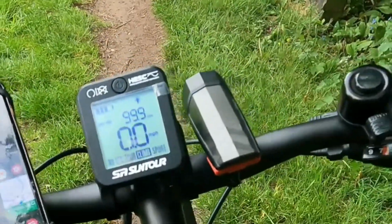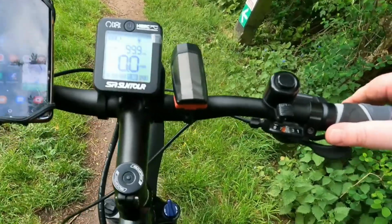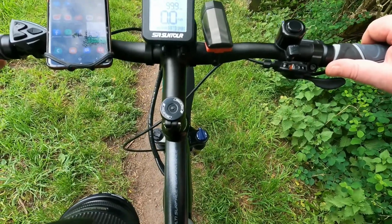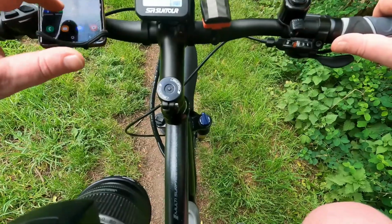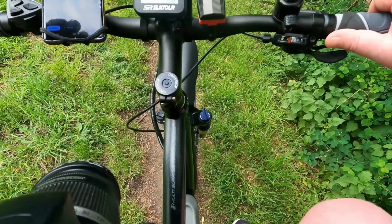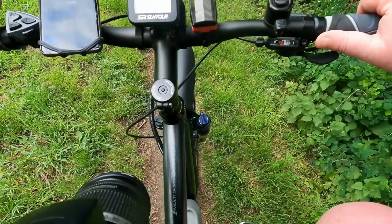A few moments later. 99 miles done on my e-bike. Go me. And I said I'd try and commemorate the 100th mile, and I think I have. I've just realised I went the wrong way, and I'm currently 13 miles away from home, where I thought I'd gone 6 miles out and I was coming roughly 6 miles back. So now I've got 13 miles back.